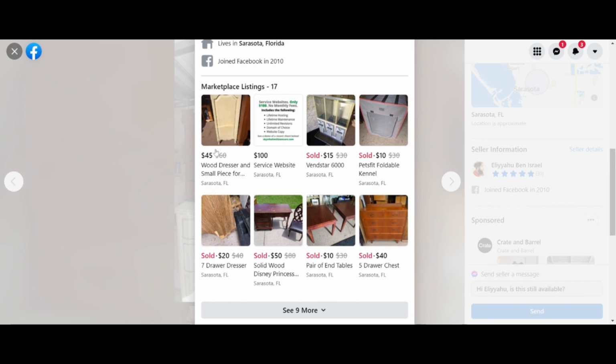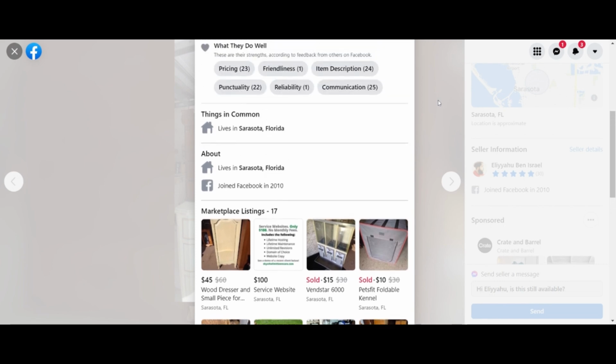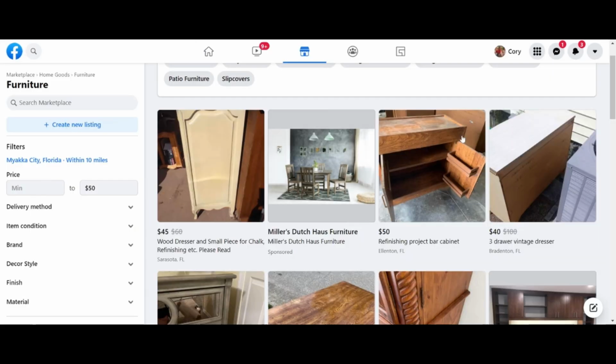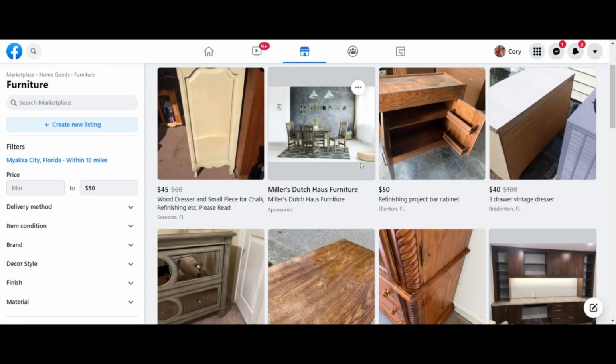So he sold a 5-drawer chest for 40. He sold 2 end tables for 10. He sold a 7-drawer dresser for 20. I definitely think you could obviously get this one for 30. He's willing to sell things just to kind of move the space. I think maybe someone who maybe acquired some furniture, not necessarily trying to flip furniture. Right. So let's move on to a different piece.